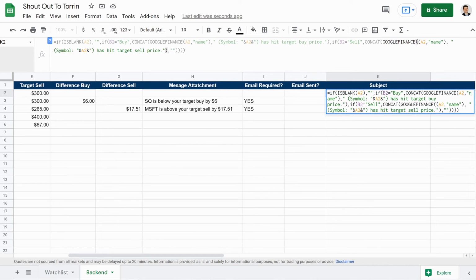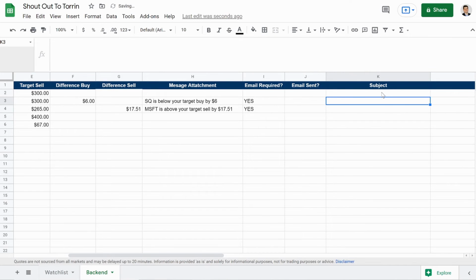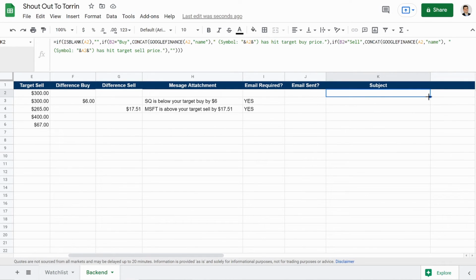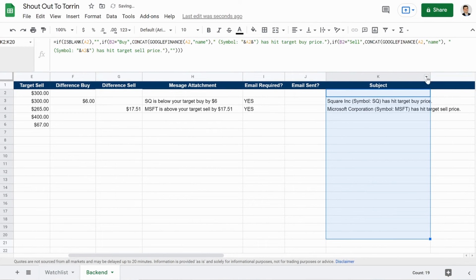It says error, and here's my mistake right here. I have one too many parentheses right here, so we delete that. We could delete this one in the back because we don't need that. You only need three, hit enter. Now it's blank. Blank means it's working because we're at a hold, and let's drop this down to really make sure it's working, and boom, let's expand this. Let's see what we have.